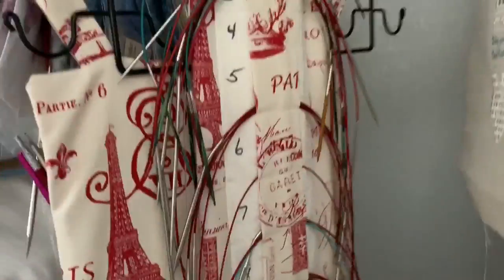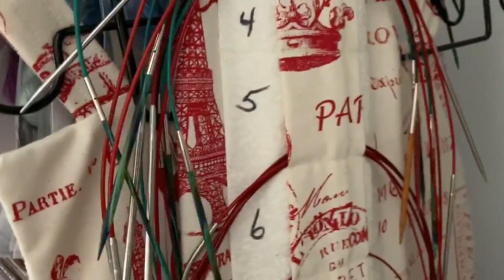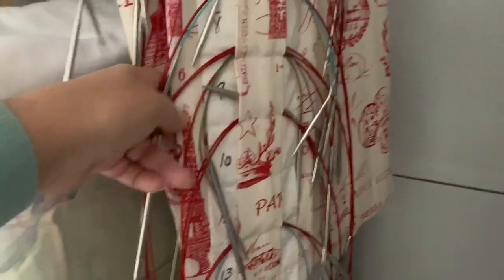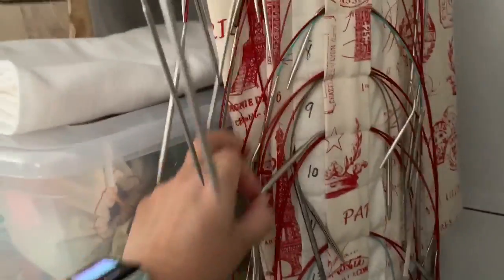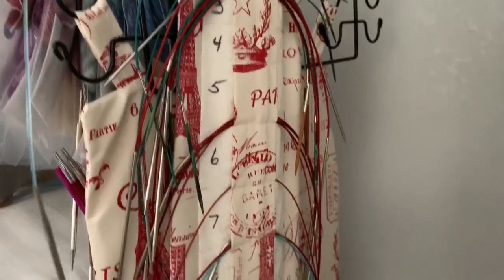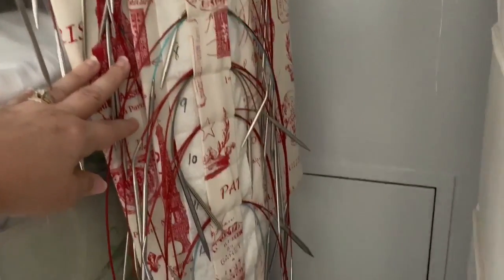put this down so you can see it. These are all my fixed circular needles. Again, put in by size. I really, really like this way to organize it because it takes all the kinks out of the circular needle cable. I have a lot of Chiaogoo. That's my favorite type of circular needle.